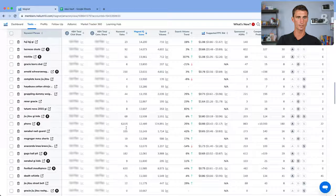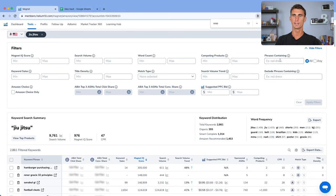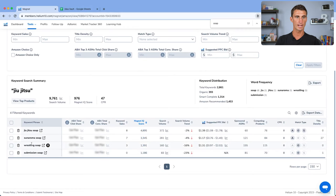Another thing that I saw as I was scrolling was jujitsu soap right here. 372 people per month are searching for jujitsu soap. Again, soap's a pretty common thing, but we niched it down by doing jujitsu soap. What I'm gonna do now is take this word soap and put it in the phrases containing. This is only gonna show us phrases that contain the word soap. We have submission soap, wrestling soap, and jujitsu soap. Now I think submission soap is actually a brand, but let's look at jujitsu soap.